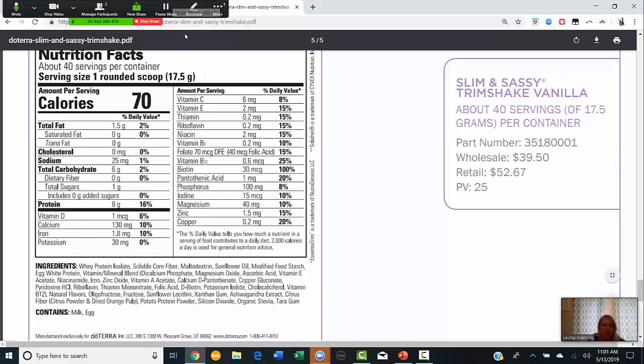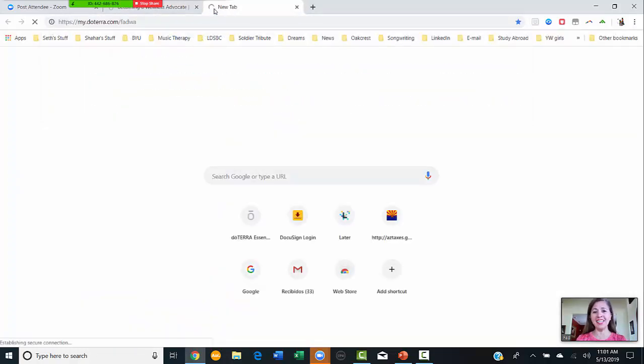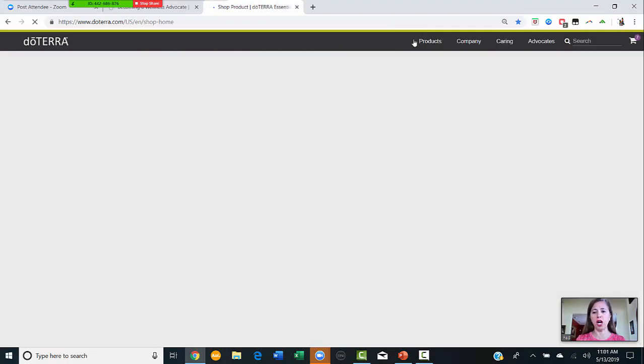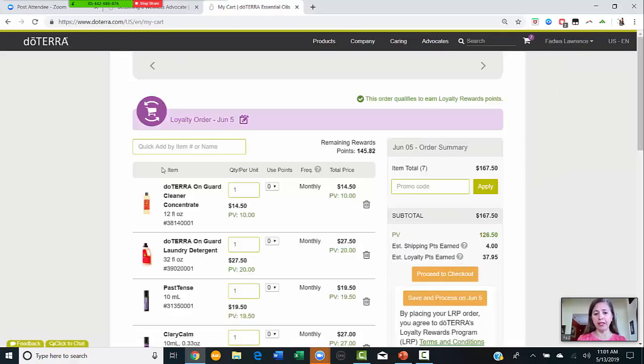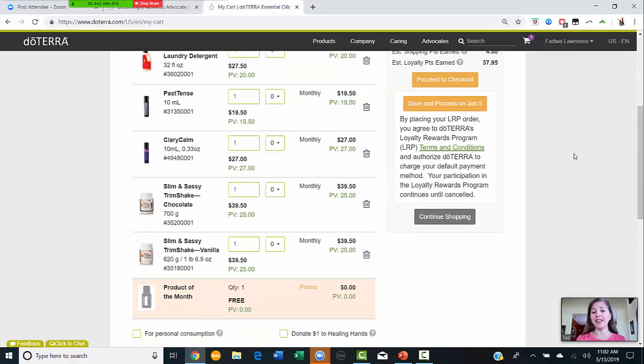So anyway, going back to what we were talking about, but that was a really good question, thanks. I always have my LRP, so I always have my 126 points, as you saw, on my computer, on my program. But in those products that I showed you, I use them every month. There are only a few changes that I make, let me go back there under shop. I use those products every single month. I need a detergent to do my dishes, a detergent to do my laundry, and I need my shakes. So those I never change.